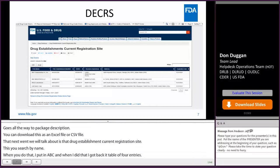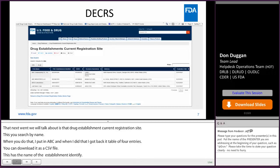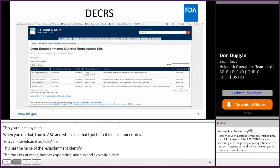This table has the firm name, the FEI number or FDA Establishment Identifier, the DUNS number, the business operations, the address, and the expiration date. So all these firms, in fact all the firms, are going to want to make sure that they renew their registration before December 31st this year.